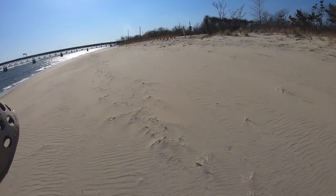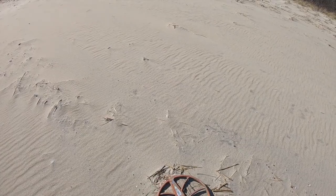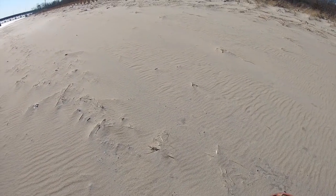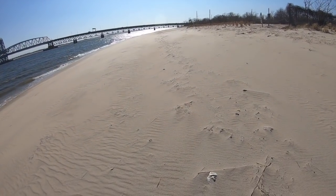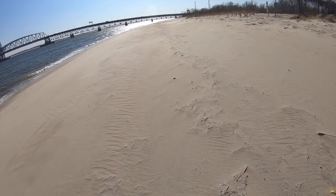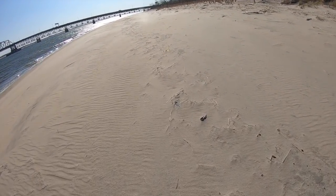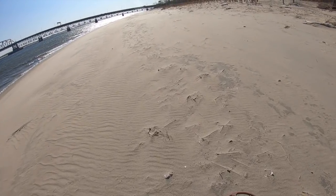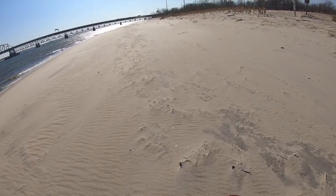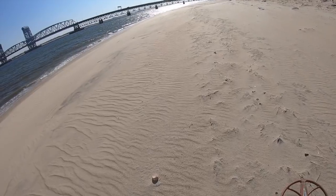All right, so here's the scoop on this side of the beach. Look at that. There's cans, there's big objects, but they keep this side clean. So if anything washes up on the shore, somebody's here to pick it up. On the other side, it is left. So you get the bigger objects underneath that you could find on the surface on the other side of the bridge. So we're gonna go to the other side of the bridge and finish up there.